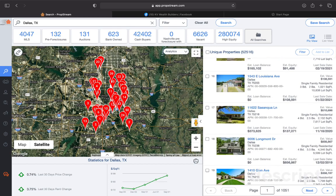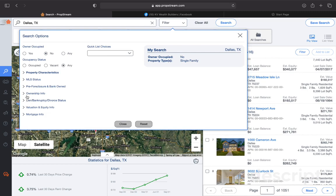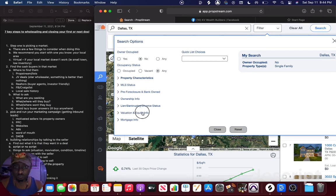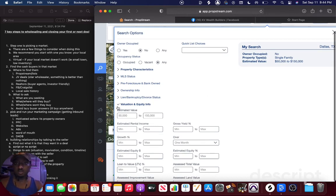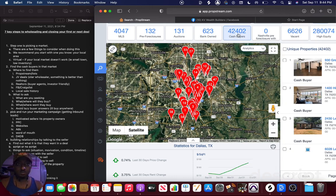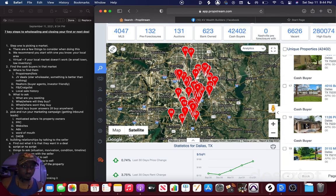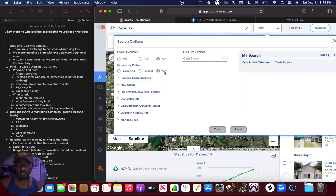So these are all people who have bought. You know what? Let's do something else, right? I want to look at, let's see. Go to the valuation. Let's say $50,000 to $150,000. People who bought properties $50,000 to $150,000. Let's see what we got here. Oh, nope. Sorry, y'all. I cleared out my own filters.